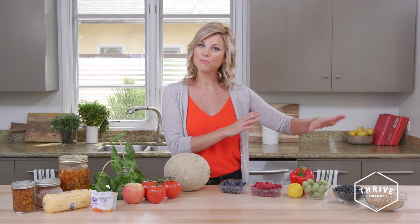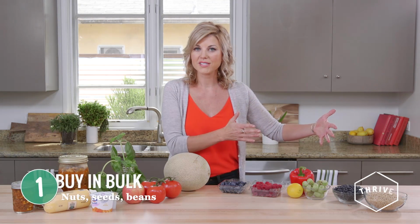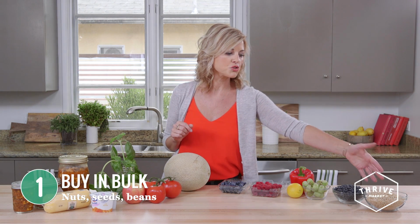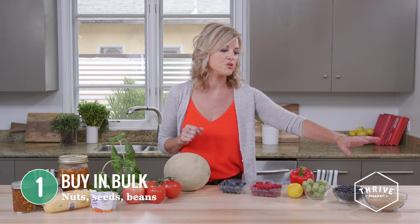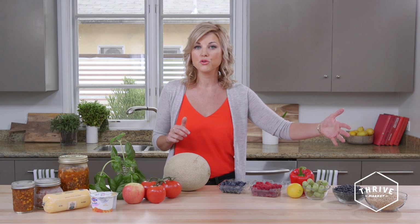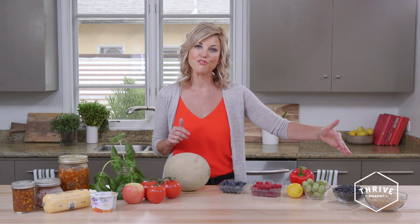When you buy in bulk, we know that buying in bulk is a great way to save money, but it's important to only buy the right things in bulk. This is for your pantry staples, your non-perishables, things like rice, beans. You want to buy them in bulk, but also you want to make sure you consume them within a few months of buying them. When you get them home, store them in an airtight container to keep them fresh.